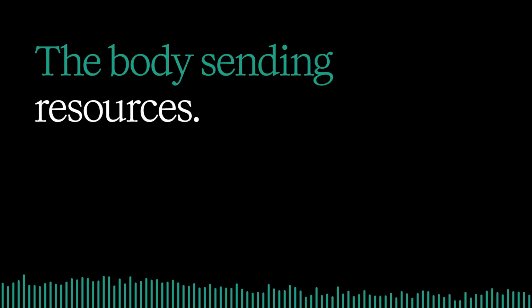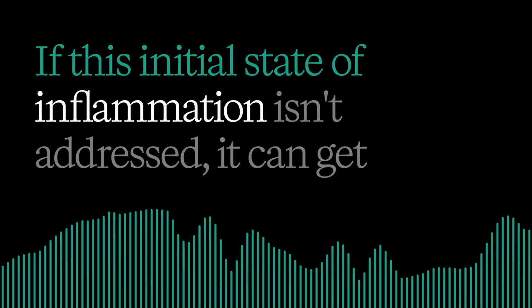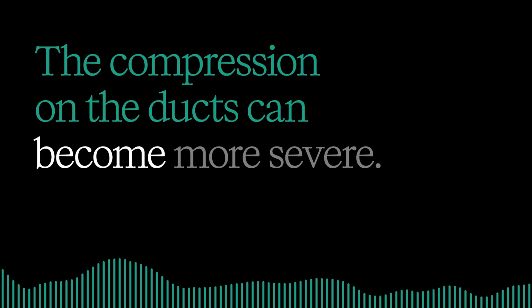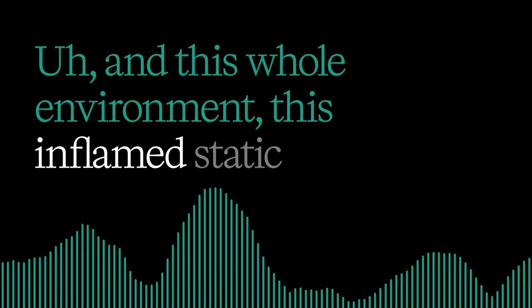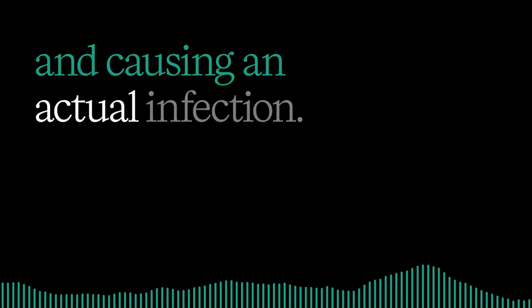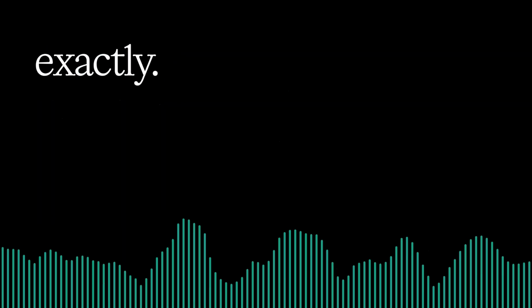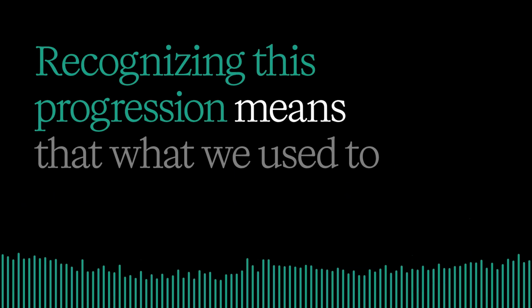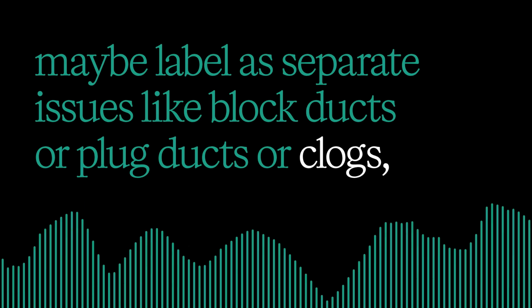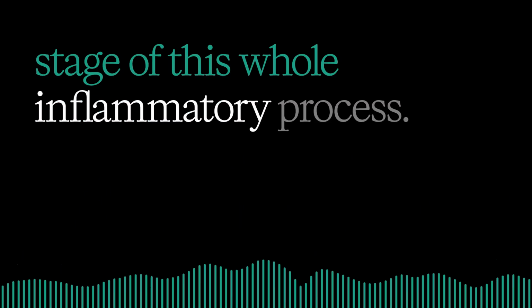The body's sending resources. And this brings us to the progression aspect. If this initial state of inflammation isn't addressed, it can get worse. Yeah, it can intensify. The compression on the ducts can become more severe, and this inflamed, static environment becomes more susceptible to bacteria multiplying and causing an actual infection. Okay, so that leads us from general inflammation towards mastitis. Exactly. Recognizing this progression means that what we used to label as separate issues, like blocked ducts or plugged ducts or clogs, we now see differently.